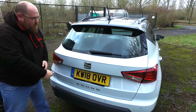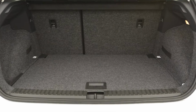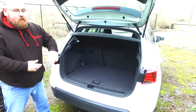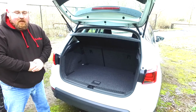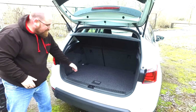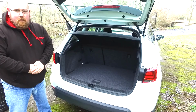So opening the boot of the Arona presents you with 400 litres of space, and it's a nice square loading area. I am genuinely impressed by it. You also get a nearly flat load lip, and if you put the rear seats down you get an almost completely flat loading area. I was genuinely impressed by this again. You do get some nice added features as well. You've got some tethering hooks and a lot of underfloor storage, although if you do go for the spec upwards you can get yourself a spare wheel.